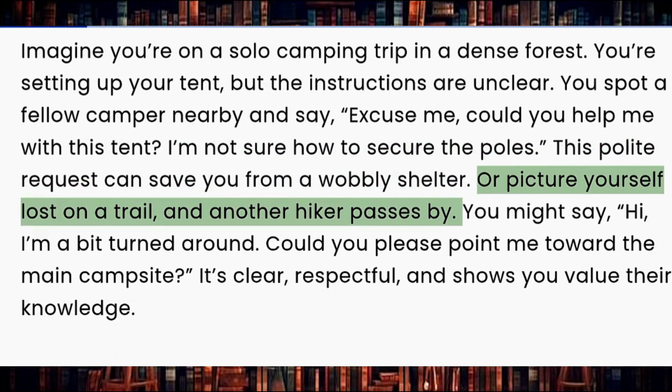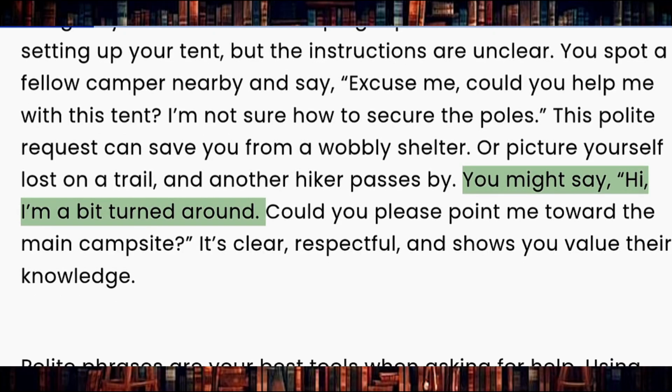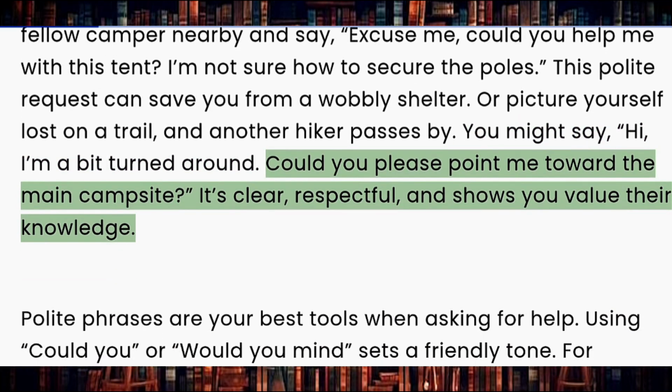Or picture yourself lost on a trail, and another hiker passes by. You might say, "Hi, I'm a bit turned around. Could you please point me toward the main campsite?" It's clear, respectful, and shows you value their knowledge.